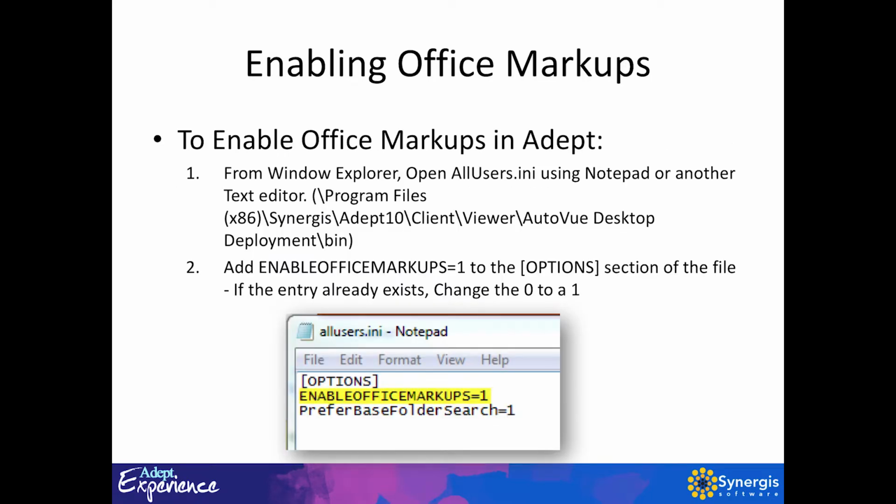So to enable the Office markups, we're going to go old school. We're going to go to Windows Explorer. We're going to navigate to the All Users INI file. That's going to be in C, Program Files x86, Synergis, Adept 10, Client, Viewer, AutoView Desktop Deployment, bin. Yes, I say that a lot.